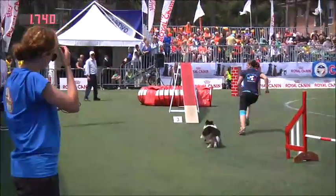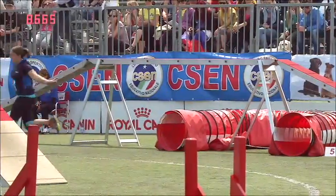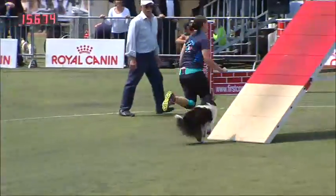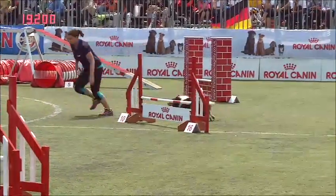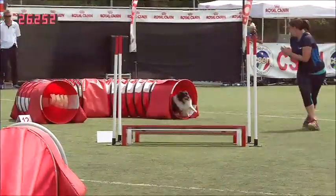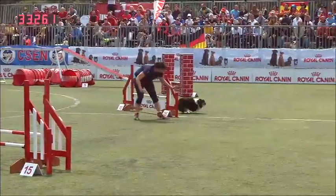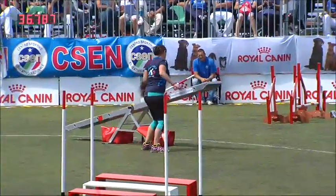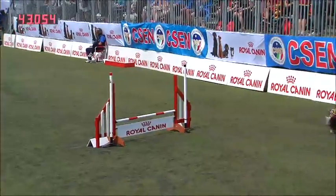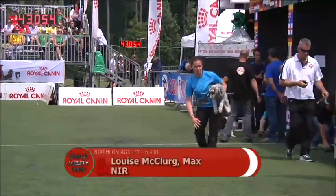On course now from France, Frankrike. This is Vicky Choco Drink and Lorena Kiefer. And a nice finish for Lorena Kiefer and Vicky, with one fault on course.